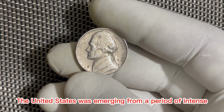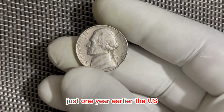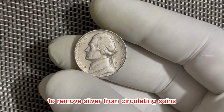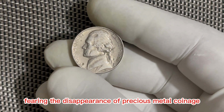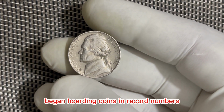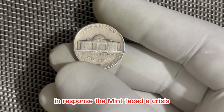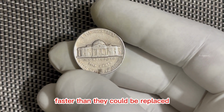The United States was emerging from a period of intense economic pressure. Just 1 year earlier, the U.S. Mint had made the bold decision to remove silver from circulating coins. The public, fearing the disappearance of precious metal coinage, began hoarding coins in record numbers. In response, the mint faced a crisis. Coins were disappearing from circulation faster than they could be replaced.